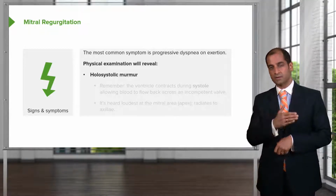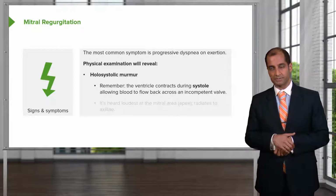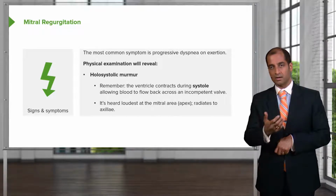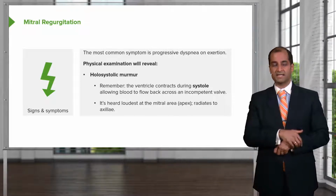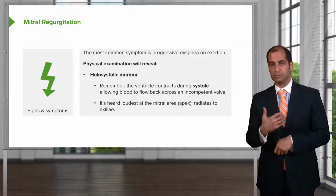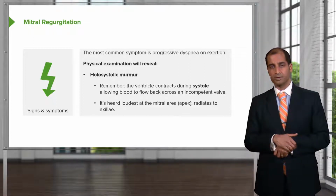Between S1 and S2, it's a holosystolic murmur because of backward regurgitation. It's heard where again? It's a systolic murmur heard at the apex. Where is that? It is at your fifth intercostal space. Now here, it could potentially be laterally displaced because you have a larger left ventricle. But this is a systolic murmur, holosystolic.